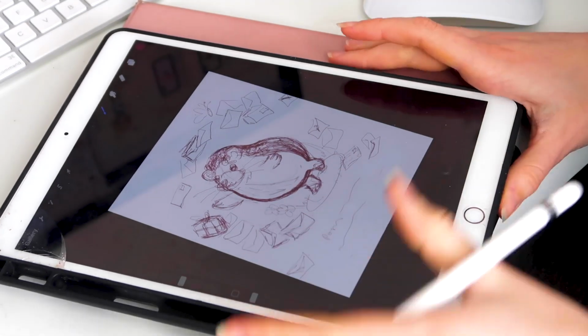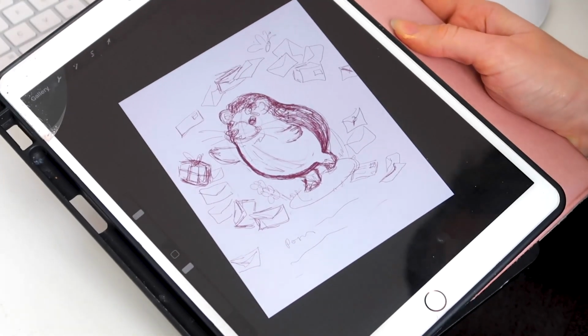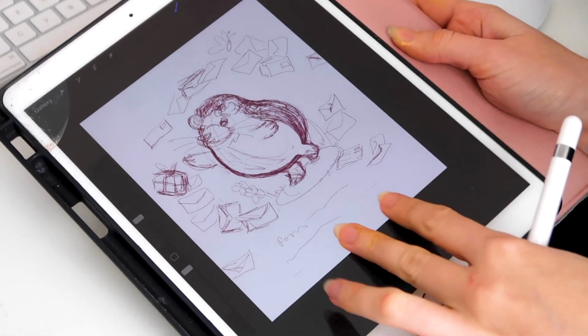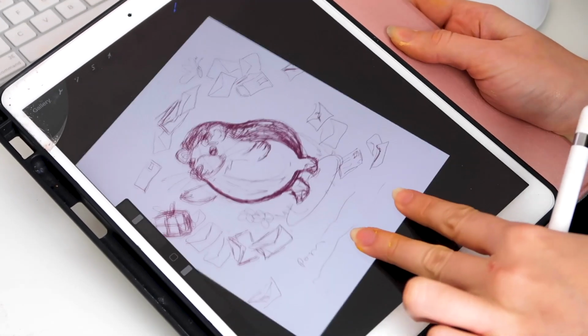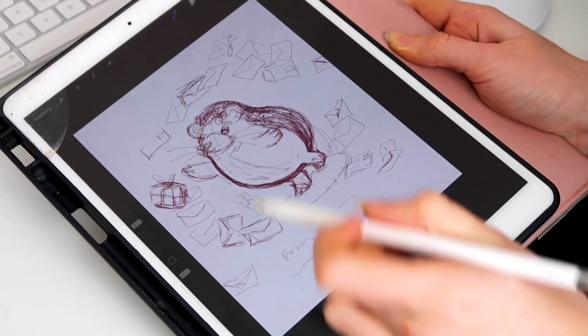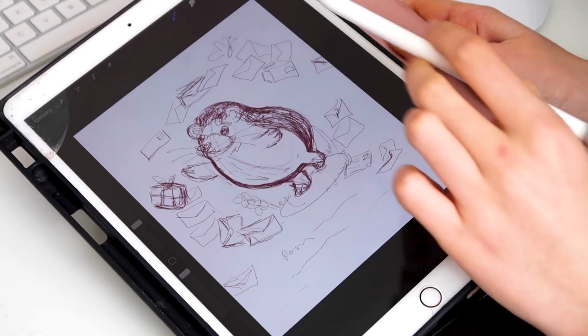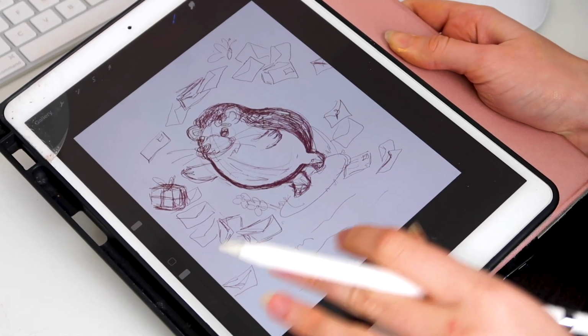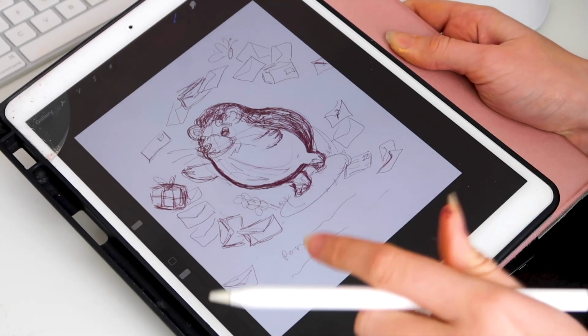So here's the loose sketch of this page. On this page, Posy's just celebrating being the best post hog around. It's going to be pretty plain, this one, because the other one has a lot of colour in it. This is just going to have a white background, and she's going to be coloured in with the envelopes and everything too. And then the text is going to be down here at the bottom.